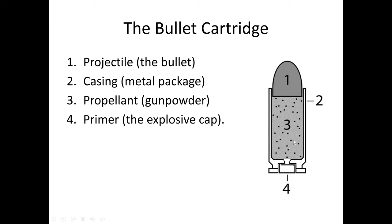And underneath it, there is a primer. It's a little explosive cap that's inside. And if you hit it real hard, it causes fire to shoot up inside and cause the gunpowder to explode.